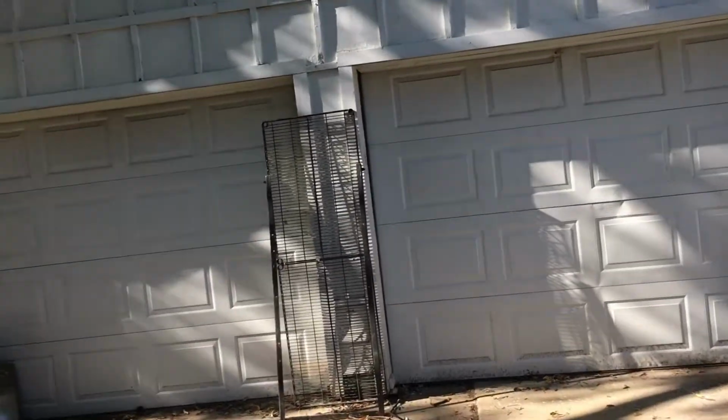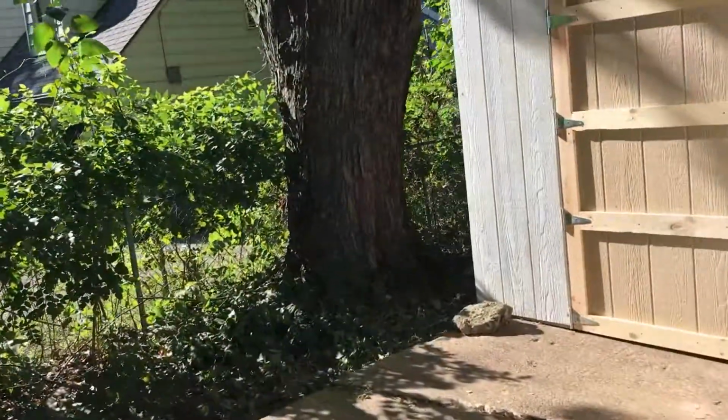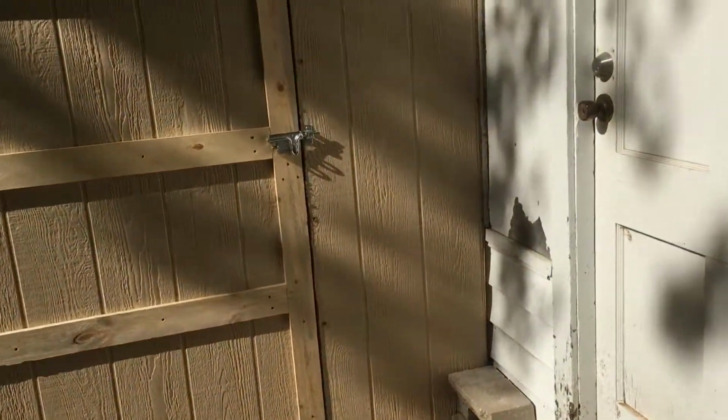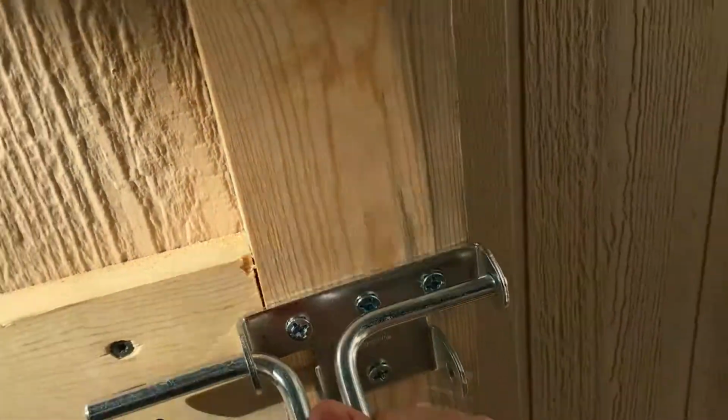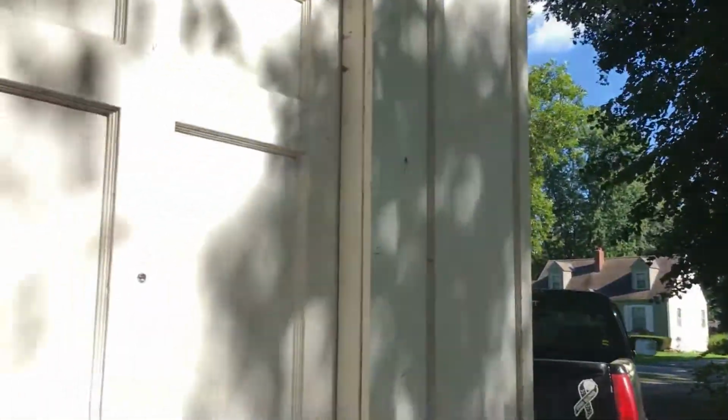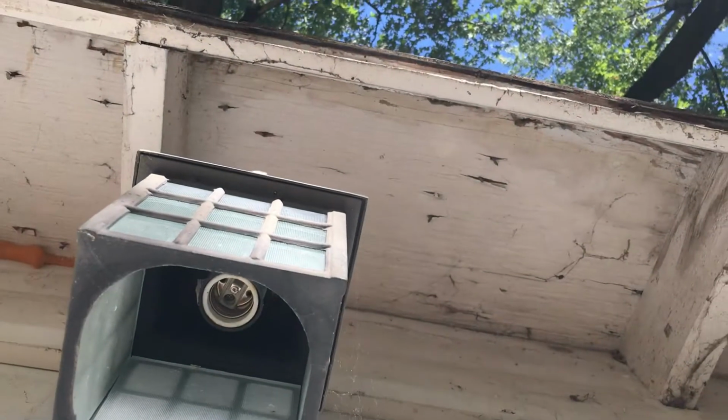Our garage. Now there are wasps over here, so shh. Hey, look at that. Wow. Oh, he's even got a light in there. Cool. Gotta plug that into something. It's our new storage facility. Awesome. Super exciting. Can you see the waspies in there?